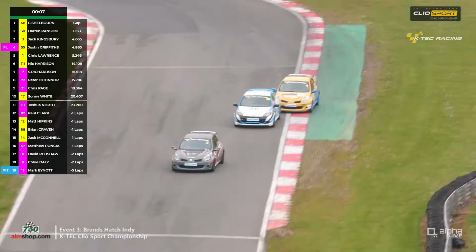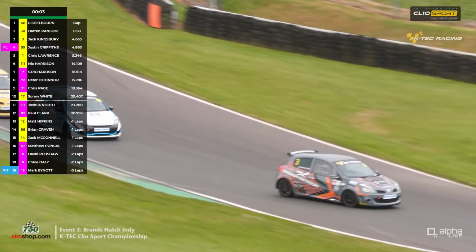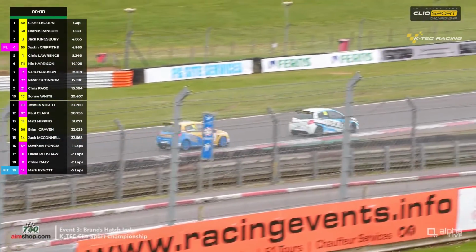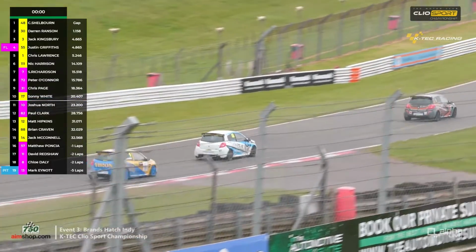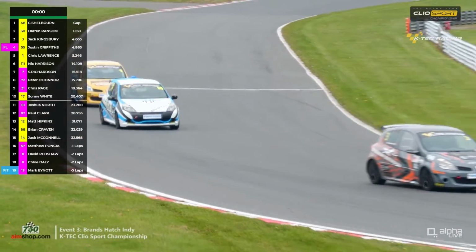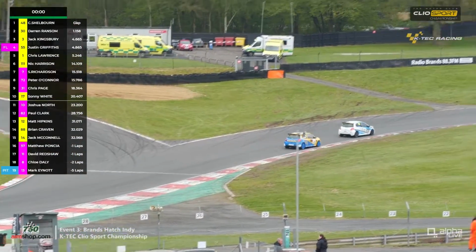Great racing. This is a great start to the afternoon. The Civics and the Clios have proved you can overtake around Brands Hatch in single make racing. Two great races we've had here. But for Charles Shelbourne, I'm not sure he's had a podium before, but he's about to win, it seems, the opening round of the K-Tec Clio Sport Championship, and a penalty for Ransom.